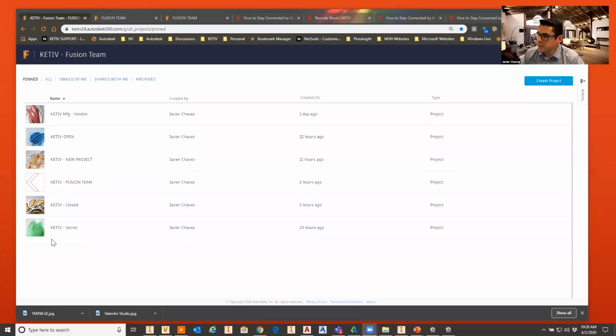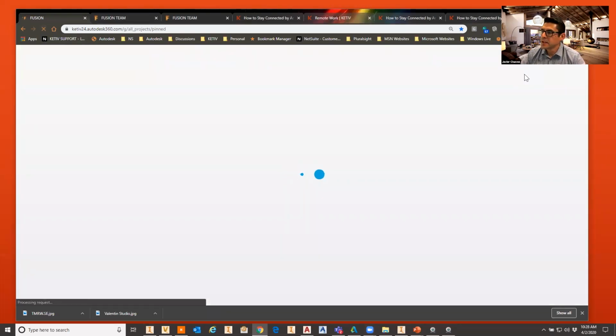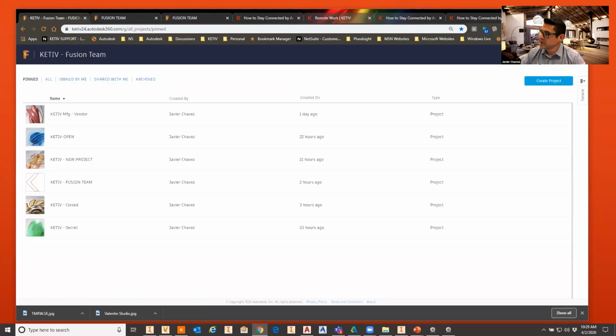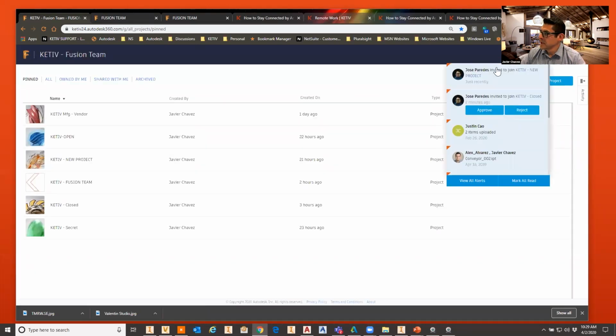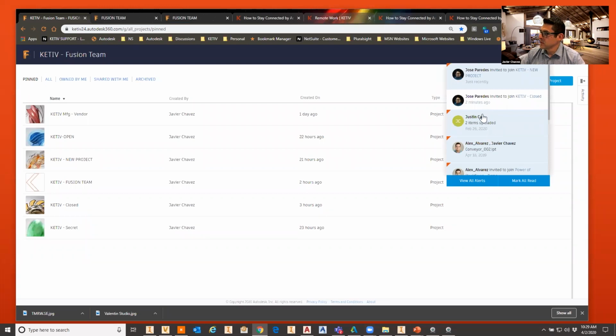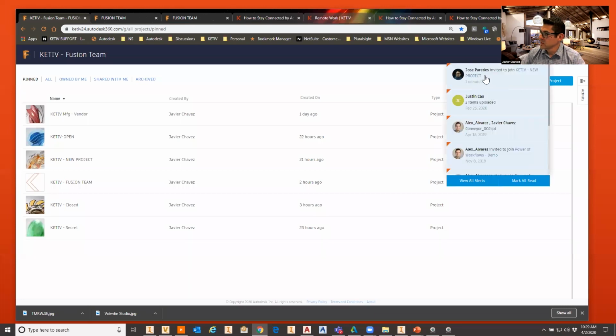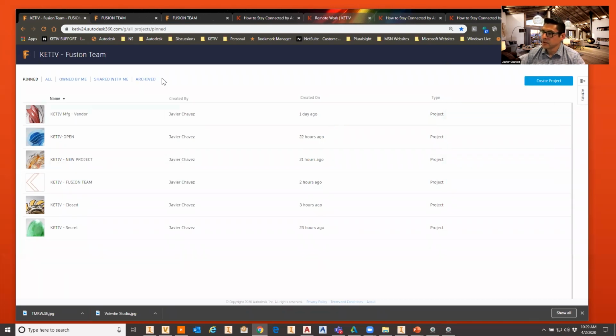Okay, so I think you guys can see my screen. I'll take a look now in Fusion Team, and I'll refresh my screen real quick because I don't know if it shows up immediately. At the very top, I have some notifications. He's invited me here. This is where I can approve him. He's requested to join another project here. I can also watch some of the activity that's happened with other projects that I'm involved in. So we can see quite a bit here, and we can certainly respond to some of this. If I click on this, I've been invited, and I can accept that invitation and start seeing some of the data that he's going to share with me.